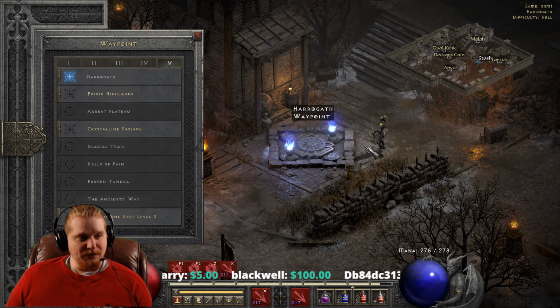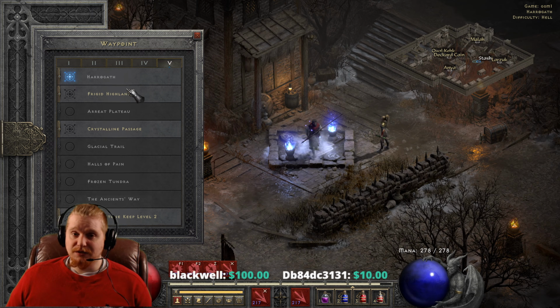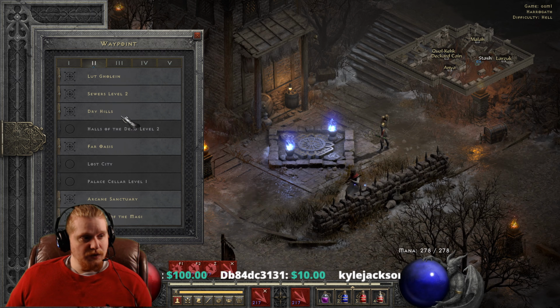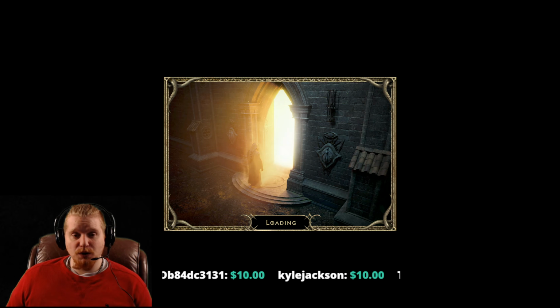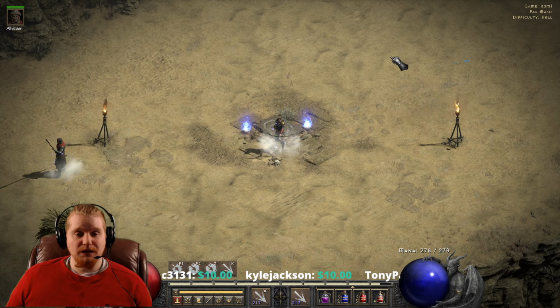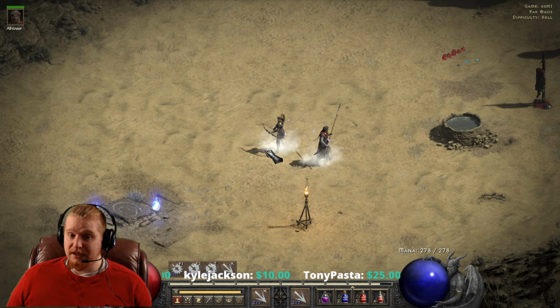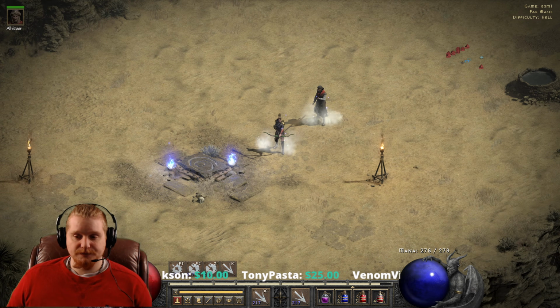So let's go play around with this, shall we? Can't do Eldritch because Eldritch is always immune to cold. It's nice to know these things. So let's go somewhere where the Frost Amazon, the Freezing Arrow Amazon, does exceedingly well, which you would actually laugh to know is actually Maggot Lair. And I'm not going to bore you guys with me trying to find it, so I'll be right back.